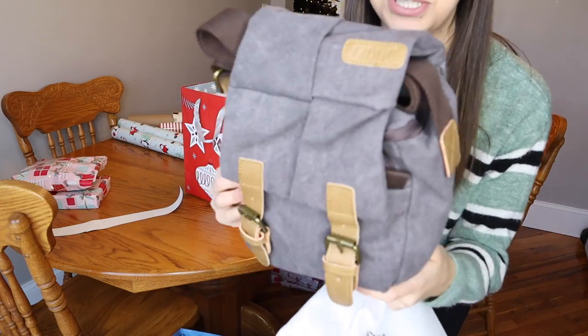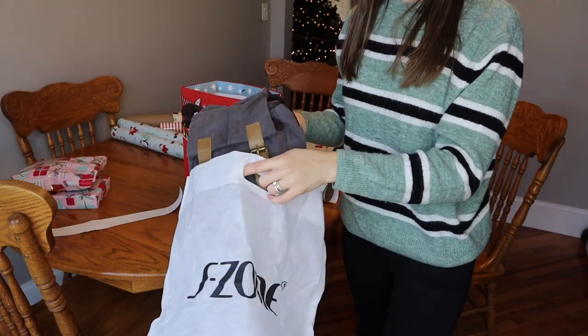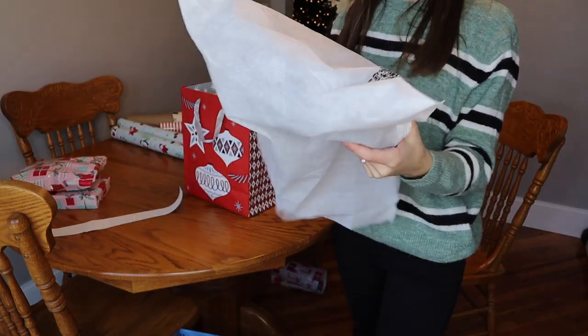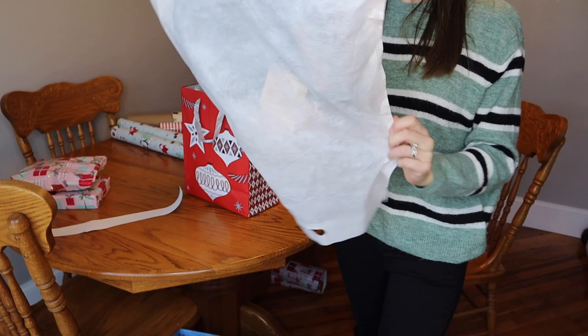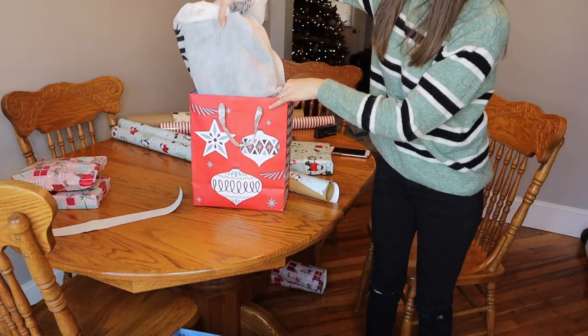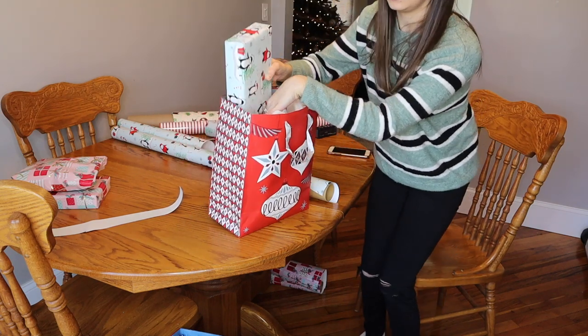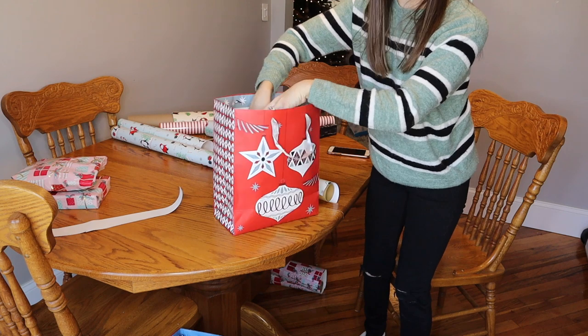She picked it out, so she already knows she's getting this. And I'm just keeping it in this little bag that it came in. And I'm going to tuck it back in the gift bag. And I'll just put her books behind it, and then I'm going to put some tissue paper in.